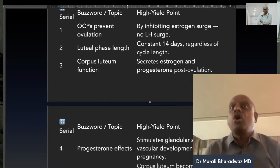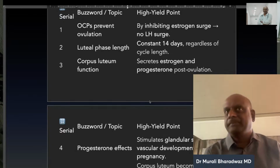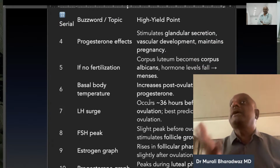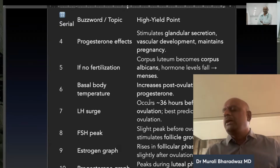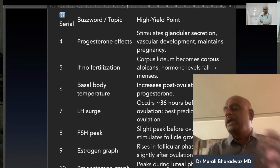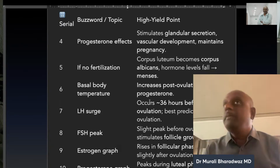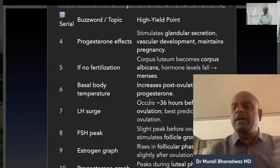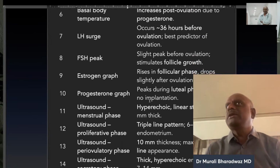Now, doctor, the corpus luteum secretes estrogen and progesterone post-ovulation. Now, what is the effect of progesterone? It is the secretory phase hormone. It makes the glands secrete by stimulating them. It causes vascular development. It makes the spiral arteries curve up, is what you need to remember. If there is no fertilization, what will the corpus luteum become? It will become corpus albicans. The progesterone levels will fall, and that leads to the development of menses. So you need to review all these things, doctor.